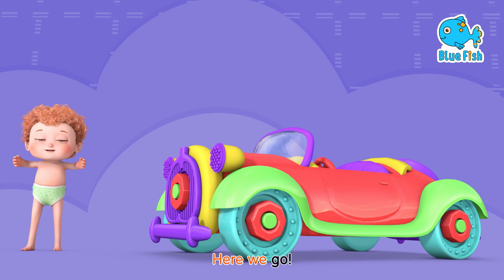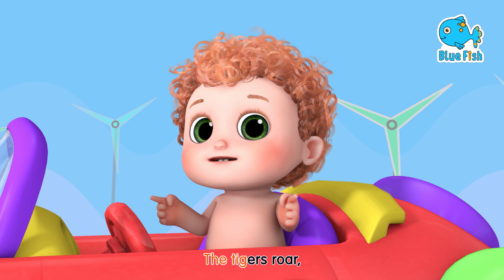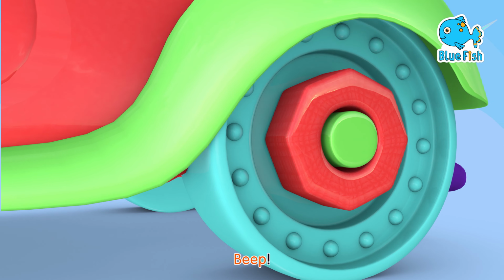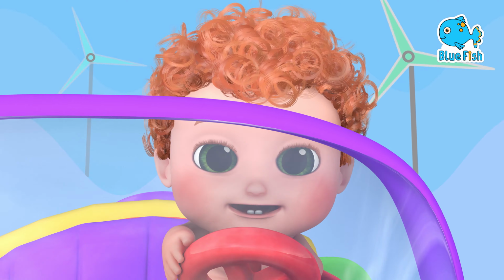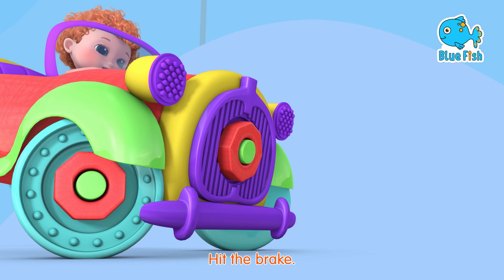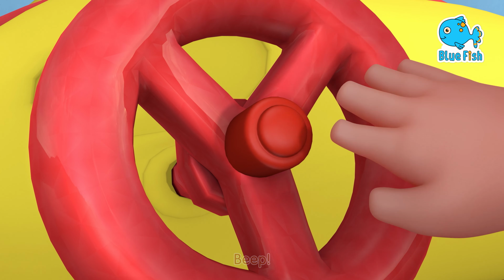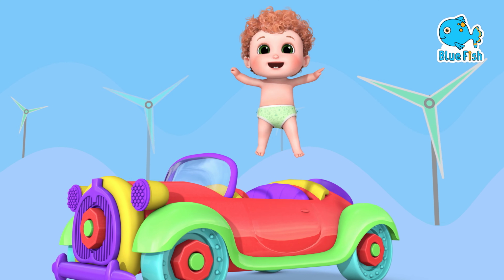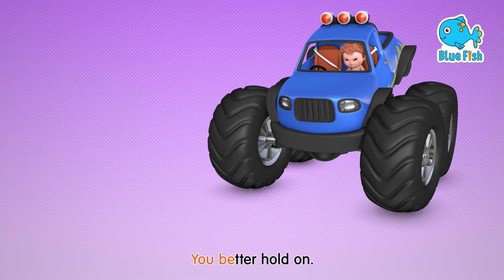Drive? Here we go! I drive my car, the tires roll. Beep, beep, beep. I turn the wheel, hit the brake. Beep, beep, beep. Yeah! Here comes your truck. You better hold on.